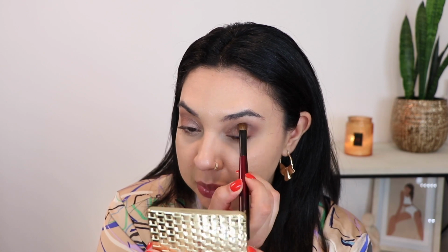Okay, so now I'm gonna go into this light fawn shade, and this is going to go all over the lid. Isn't that so pretty? By far my favorite shade in here. Also, I don't experience any fallout, I don't think, or if I do, it's very minimal that I haven't noticed. I will still recommend to tap off your brush if you see that you picked up too much eyeshadow. But yeah, so far everything looks really good.